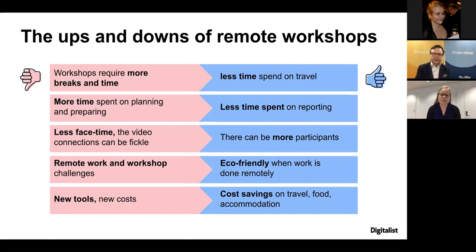Also, it takes a bit more time to plan the actual workshop because you need to be really well prepared for all exercises that you do throughout the workshop to make sure they run smoothly. But then again, you can spend less time on reporting, since if you use the tools, you already have all the information in a digital format. So reporting is really quick.